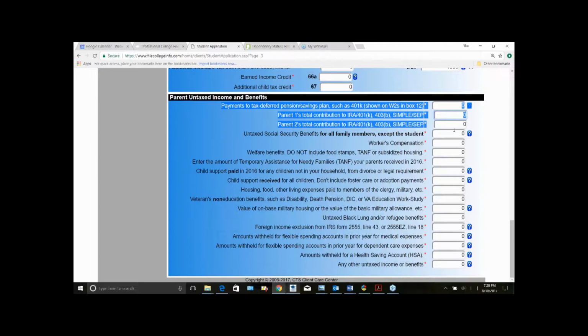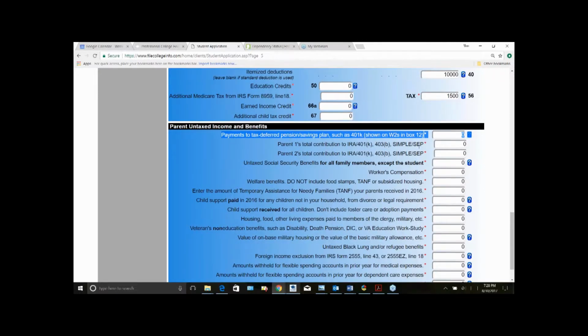Great point. So yeah, we have parent 1's contributions. We want to know what those are, and then parent 2, we want to know what those are, and these are then added together here for the top part right here. Okay, total payments to tax deferred savings plans. So parent 1's contribution and parent 2's contribution. It's almost kind of a double of information, but we just want to know both parents' information. That helps us out quite a bit to make sure that this number is accurate here, Stuart. So that's a big reason why they ask for both parents, and then this is the total here at the top. Hopefully that makes sense to everyone, but if not, this is a section you want to be careful with, make sure it's correct.